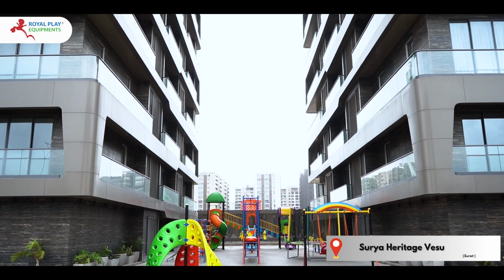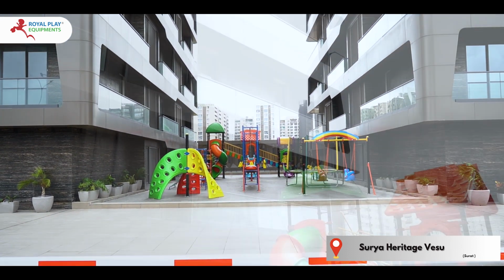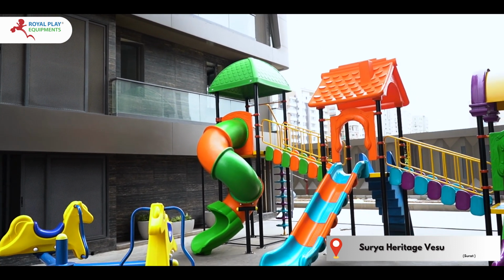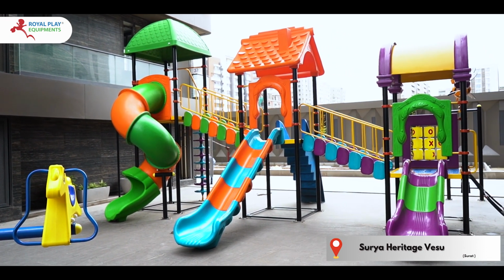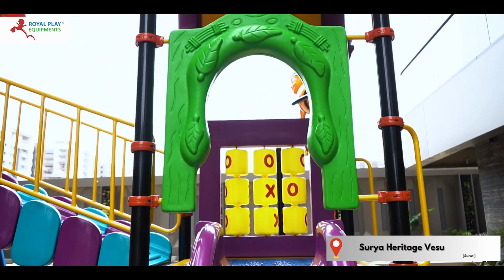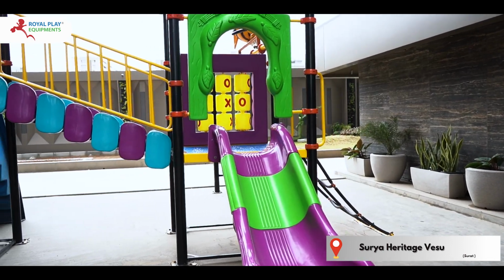Ready to embark on a thrilling outdoor adventure with our latest innovation, the 3-unit Royal MAPS. Designed to ignite imaginations and encourage active play, this custom-built playground equipment is every child's ticket to excitement. Introducing the 3-unit Royal MAPS, where endless fun meets endless possibilities.